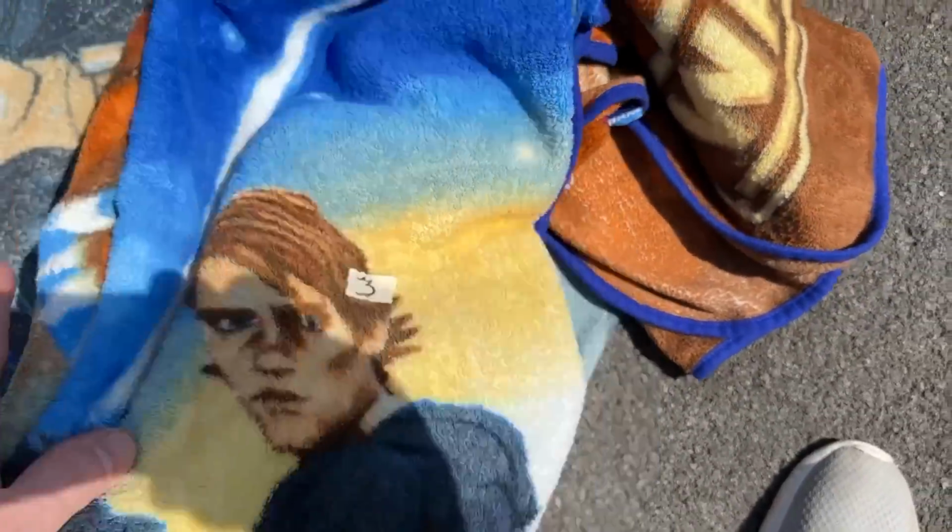The other one they had was a Star Wars Clone Wars blanket for $3, but this is only worth about 15, so I'm gonna pass on this. Well, it wasn't really huge, but it was still cool. I really love those floor mats that I got. Batman blanket was great too. Off to the next one.